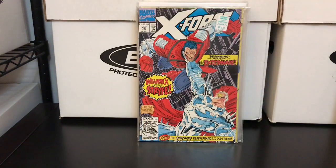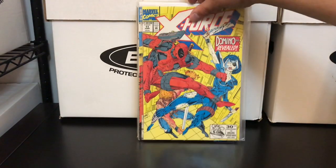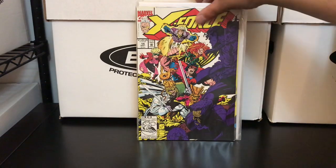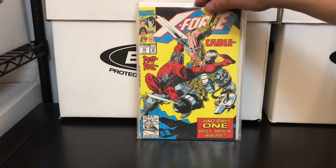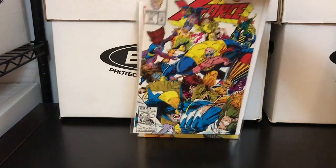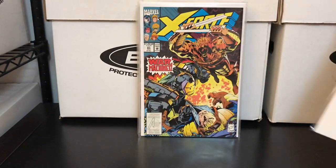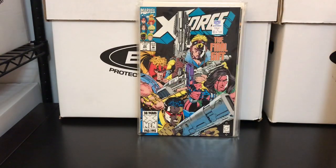Liefeld's still here. Domino. Very cool. Got some Strife action there. Deadpool, Domino. Cool cover. Cannonball. Loved Cannonball. One of my favorite characters on that team there. 15. See more Executioner's Song. Where's that crossover? And I think that's going to be about the end of his War Machine. Cool. His run of X-Force here.